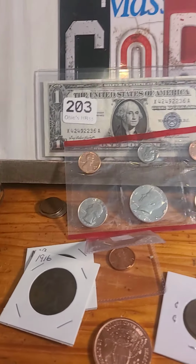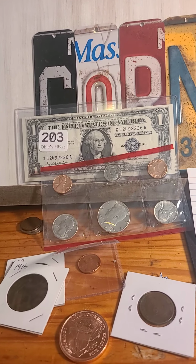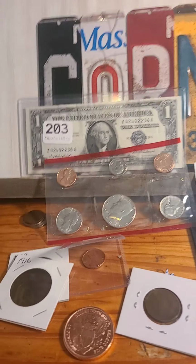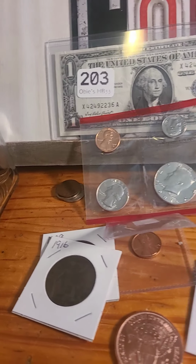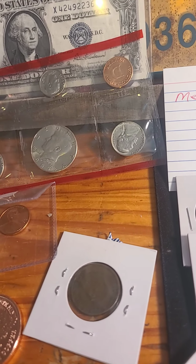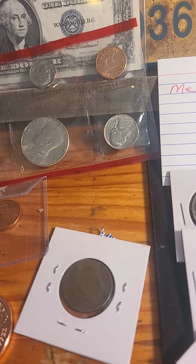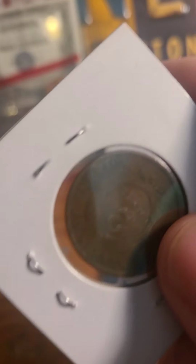And this is lot number one. We have the 1957 Silver Cert. We have the 87D Mint Set. We have two large Britain pennies, a 29 and a 16. We have this 1970S beautiful penny. We have a 2 cent 1870 that has a little bubble. It looks like it's pushing in the middle a little bit. But you can't read the full date.